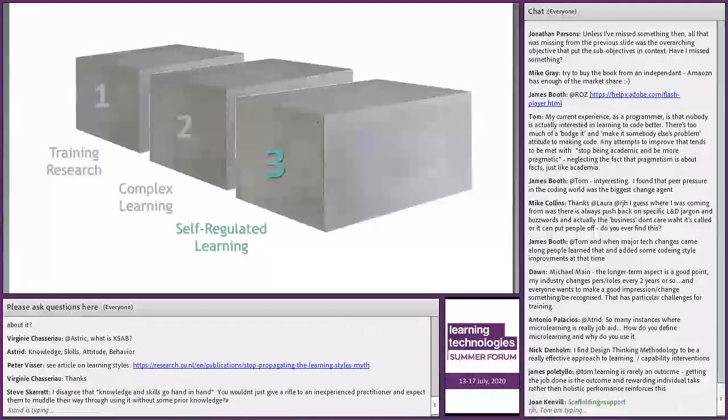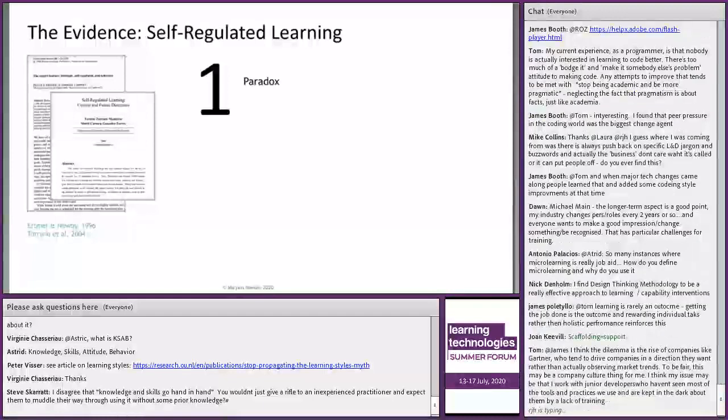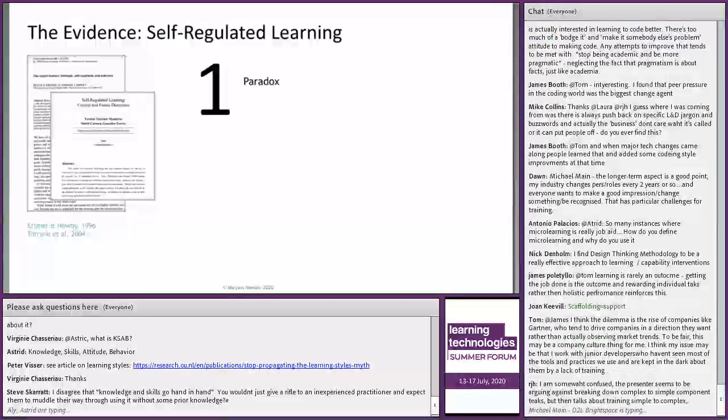And one piece of evidence is crystal clear, and that is that we're dealing with a paradox. And that is that people who are good at driving their own learning are already high performers, with a lot of domain knowledge. The key point is, if you don't have a lot of knowledge, you cannot effectively regulate your own learning. You simply don't know what you don't know. Self-regulated learning is not a general skill that can be separated from domain knowledge.